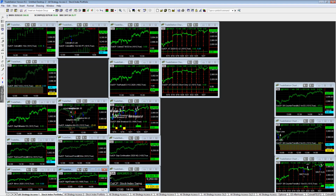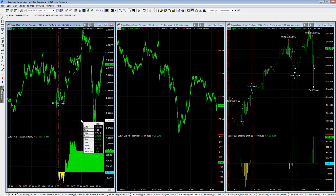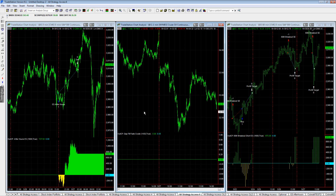And I've created all strategy access 6. So if you have the all strategy access portfolio, you'll be getting this updated workspace. It includes ES after hours, plus 737.50 last night, and we went over gap fill and reverse crude oil. We're adding that to the portfolio calculator, and we talked about that yesterday on YouTube.